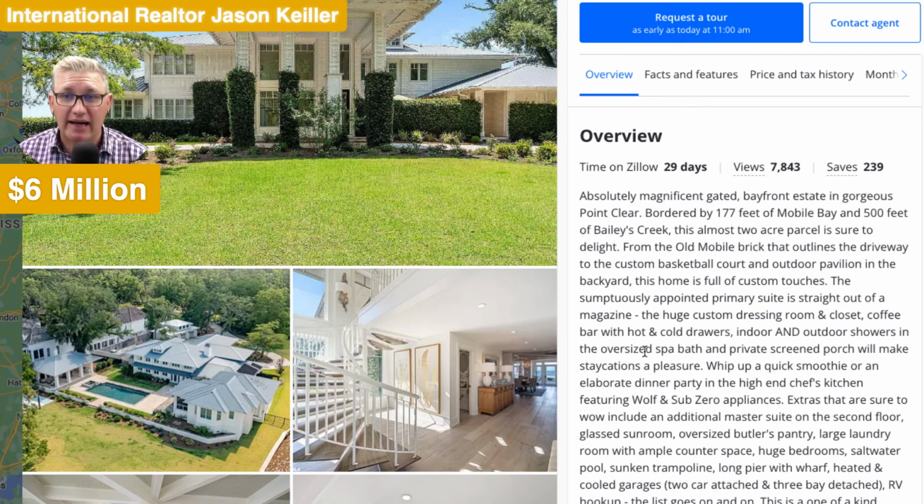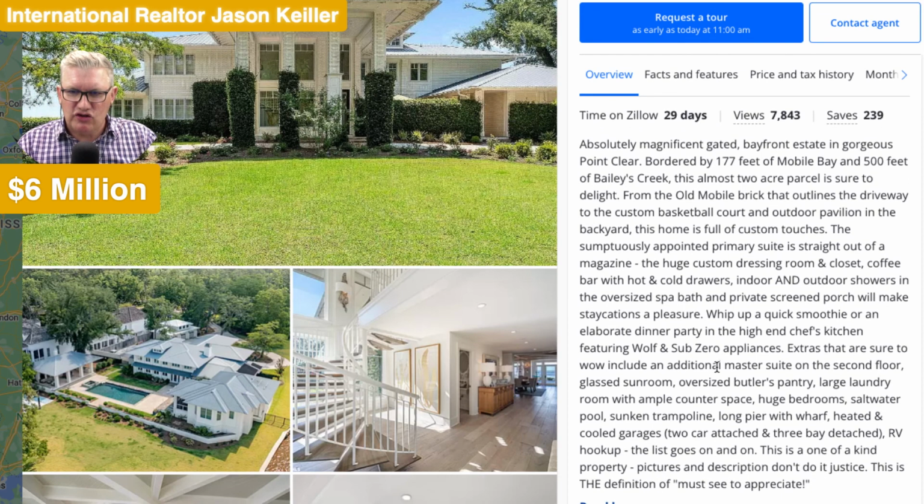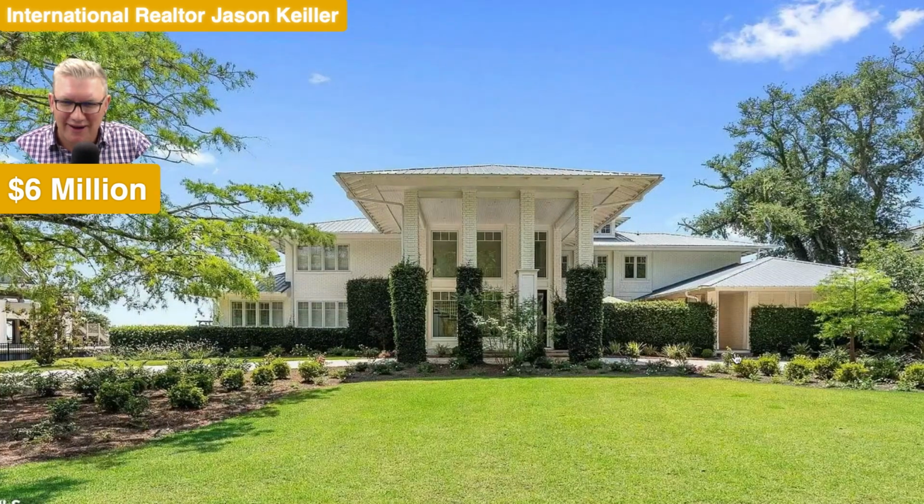16265 Scenic Highway 98, Point Clear, Alabama 36532, and it is good. It is real good. I like it.